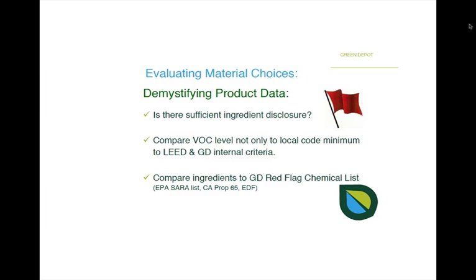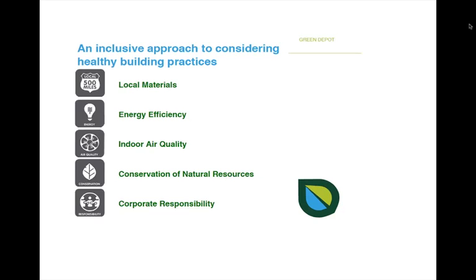So there's a red flag chemical list of chemicals that are toxic and should be looked out for. And if you're working on a building product, this is something that your architect or if you had a LEED accredited professional on the project, they could handle this. So you don't necessarily need to know these kind of nitty-gritty details. I just want you to have a kind of 360 or 30,000 foot view of this and understand the kind of factors you'd want to look at.